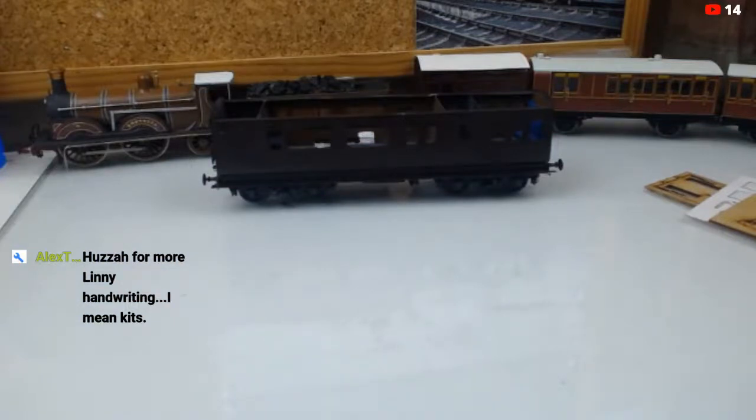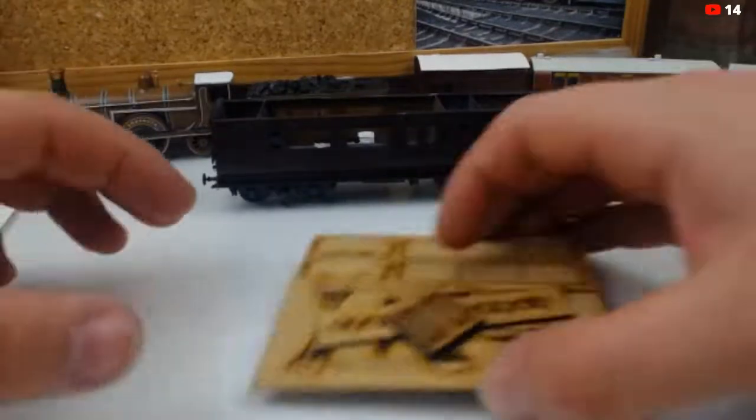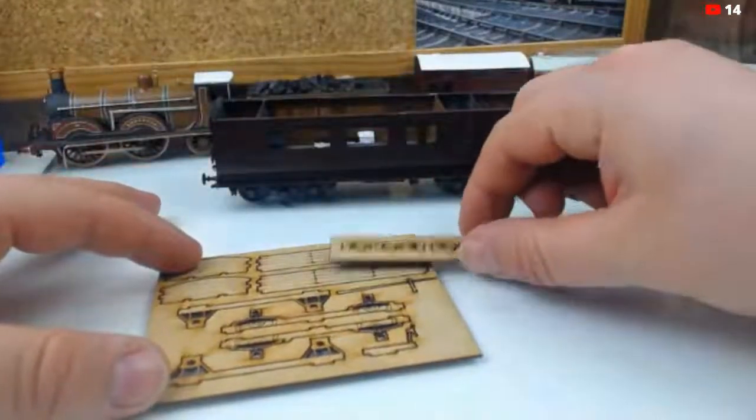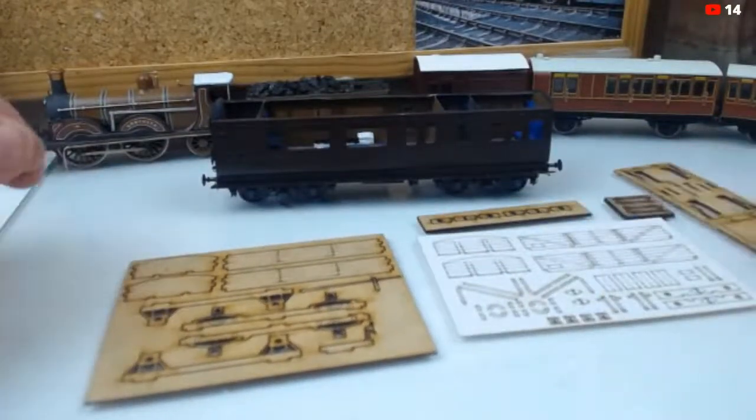Huzzah for more Linny handwriting, I mean kits. Indeed, Alex. More kits with no instructions.